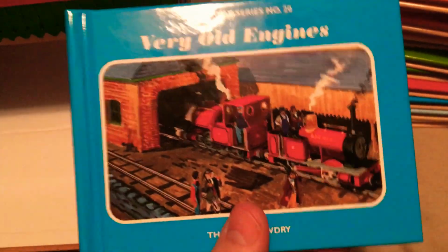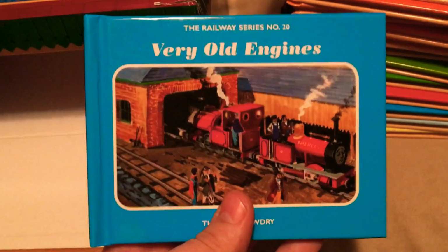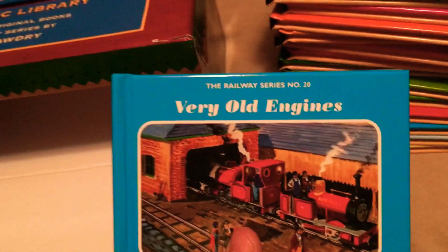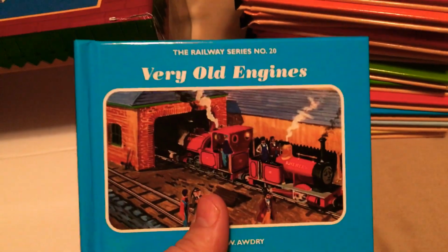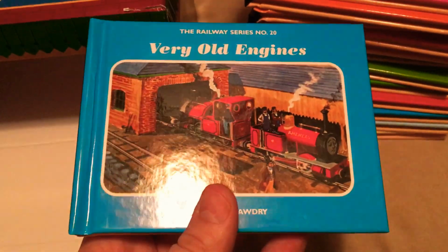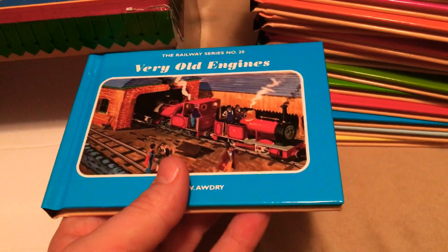Very Old Engines. Now, I could see that some fans would think this is the worst out of the first 26 books, but I loved Skarloey and Rheneas, and I think this is a fun little origin story. It was not adapted because it was boring, but I still think it's good. How it was executed is still really good in my opinion.